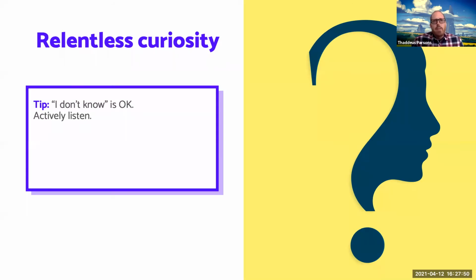And service designers are curious about people and technology in particular, certainly at SPARCK, given the nature of the work we do, the company that we're a part of. We're always looking to understand how best technology and people can work together. The key thing here, though, is not knowing is okay. Actively listening, as Steve alluded to earlier, is critical.